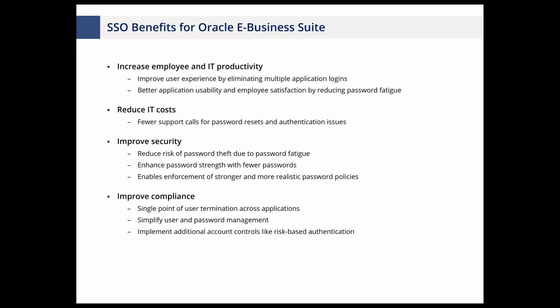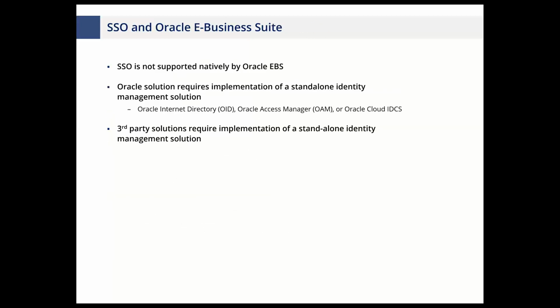So there are a lot of benefits to single sign-on here with very few downsides. The downside today is Oracle Business Suite doesn't support SSO natively. There is no support within it. If you want to implement SSO, Oracle's solution is to buy Oracle Internet Directory, Oracle Access Manager, or implement the Oracle Cloud IDCS. The problem with these solutions is that you're implementing another identity management solution within your environment. That will then hook up to your Active Directory, because there's no native connection sold by Oracle that directly connects Oracle Business Suite to Active Directory.